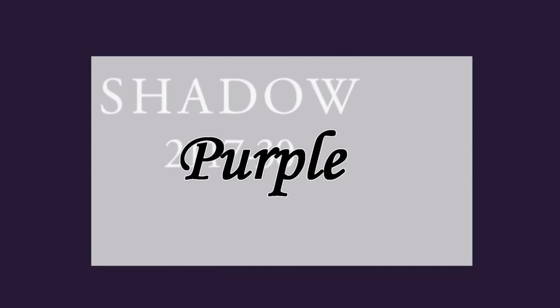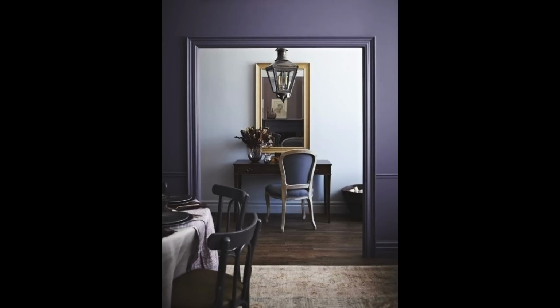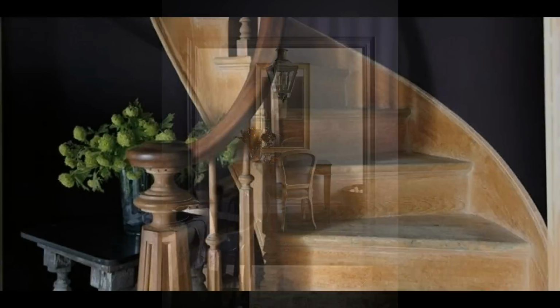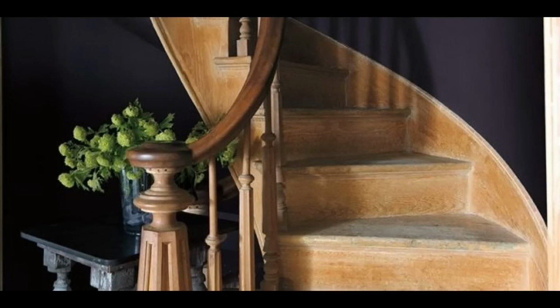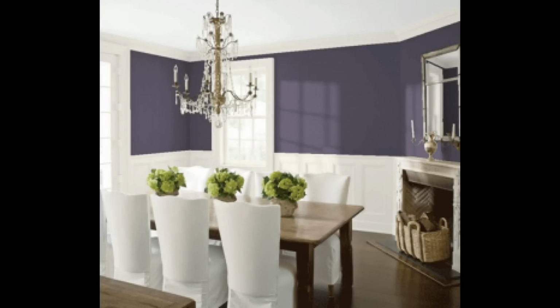Purple. This color by Benjamin Moore is described as elusive and a master of ambience. This shade of eggplant purple is rich and fascinating. It plays right into the jewel tone trend. This is one color to try if you're daring.